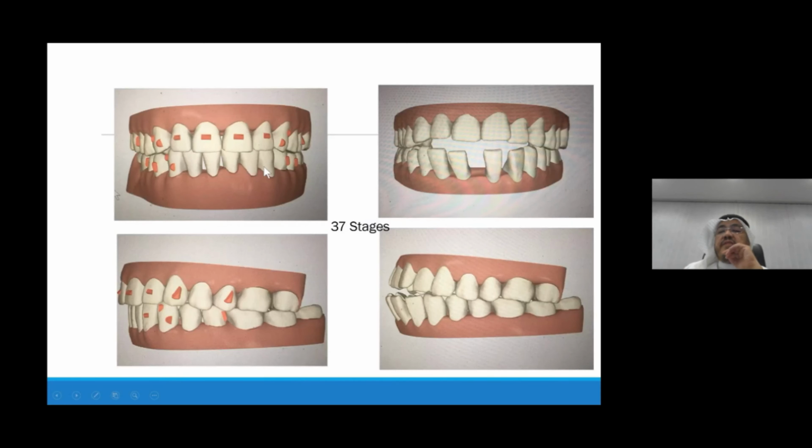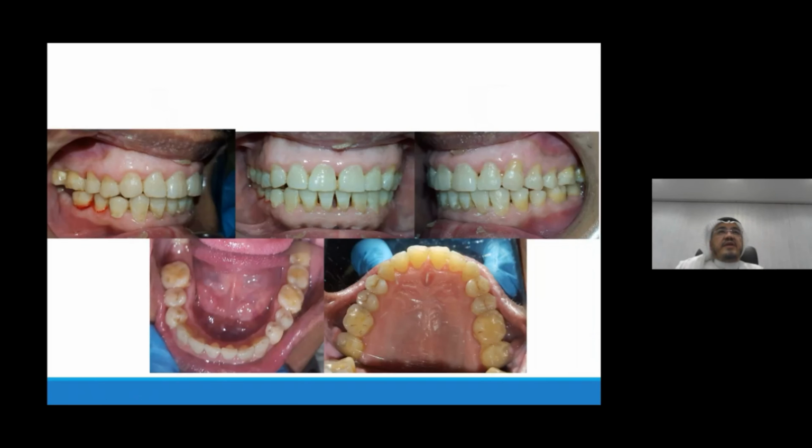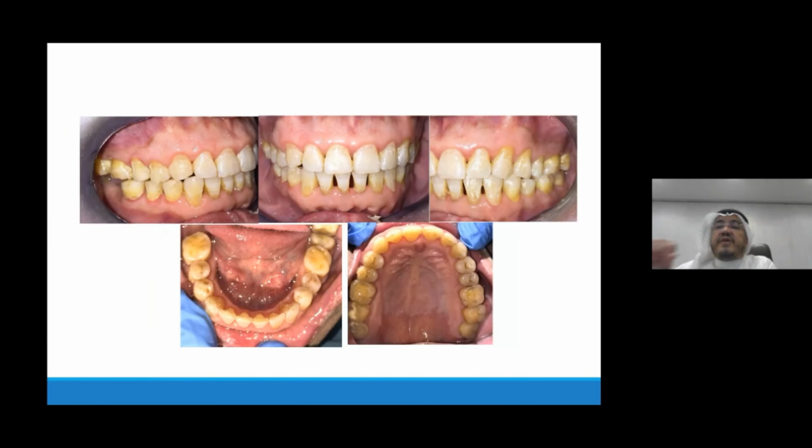This is the open bite, and this is after. This is the clean check. And the good thing about these appliances, the clear aligner, is that I give you 3D simulation, so you'll have the patient's input to his treatment plan. This is after the first stage, and we did refinement. This is after refinement. Patient was very happy.